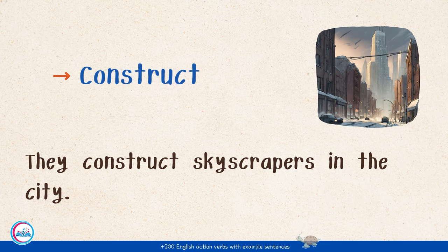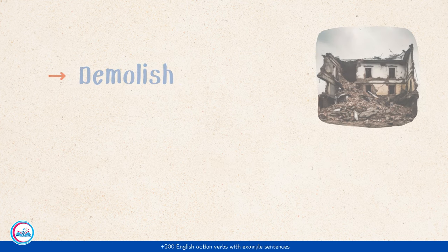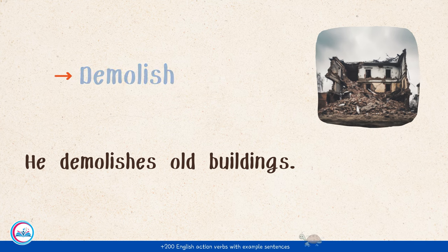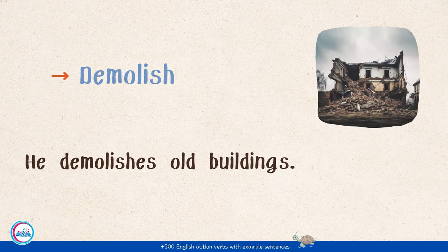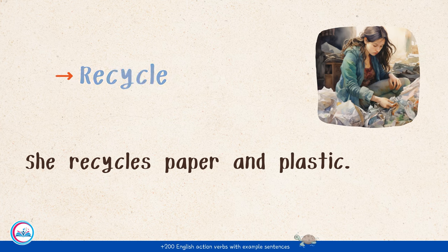Construct. They construct skyscrapers in the city. Demolish. He demolishes old buildings. Recycle. She recycles paper and plastic.